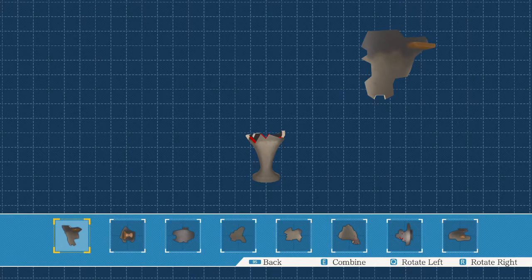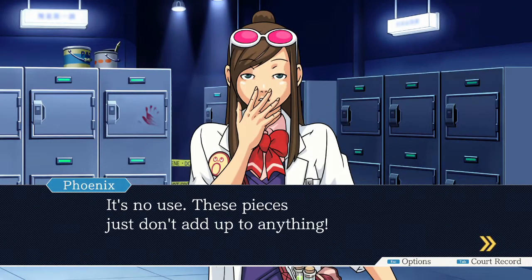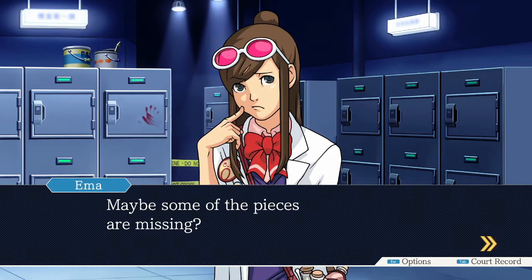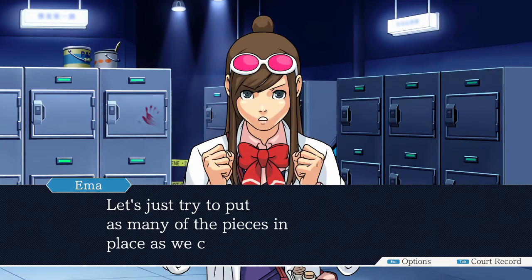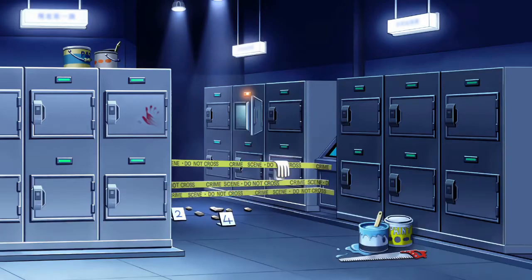Really? Let's back off from this for a hot second. It's no use. These pieces just don't add up to anything. Maybe some of the pieces are missing? Let's just try to put as many of the pieces in place as we can. Maybe I'll give it another shot later.